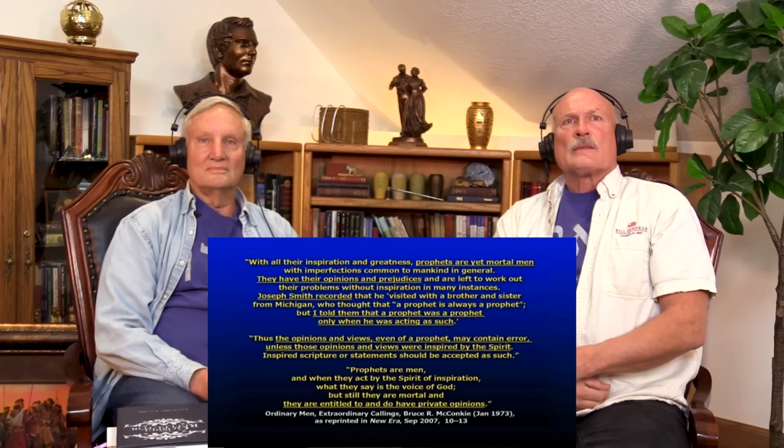Joseph Smith, in fact, recorded that he visited with a brother and sister from Michigan who thought that a prophet is always a prophet. But I told them that a prophet was a prophet only when he was acting as such. Thus, the opinions and views even of a prophet may contain error unless those opinions and views were inspired by the Spirit. Inspired scripture or statements should be accepted as such. Prophets are men, and when they act by the Spirit of inspiration, what they say is the voice of God. But still they are mortal, and they are entitled to and do have private opinions.